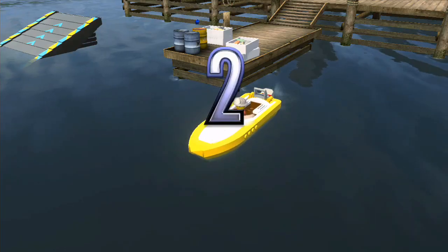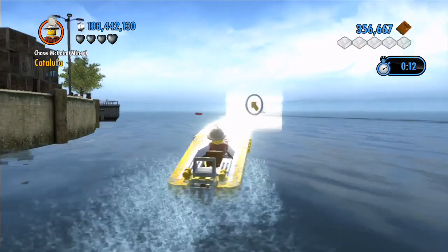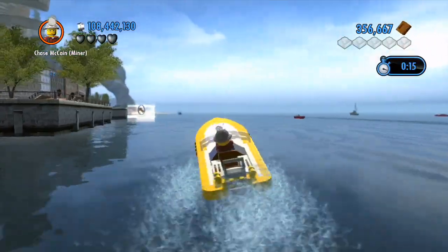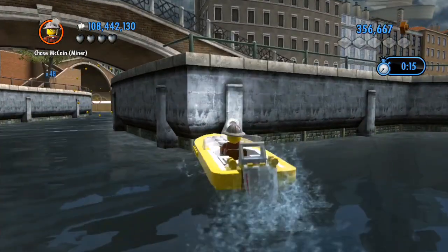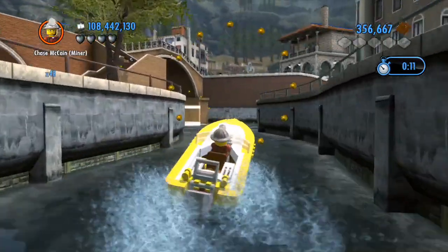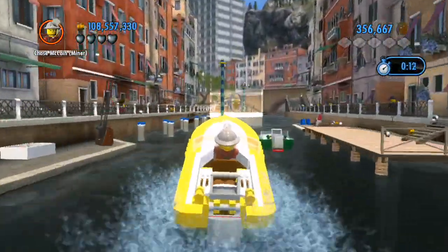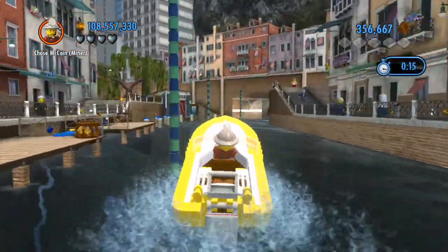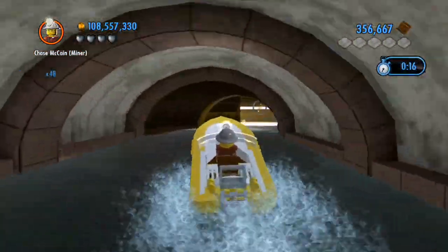A nice standard little speedboat over here. Something nice and classic. And of course it's heavily canal based, which can be very annoying because this thing does not turn well. So there's a lot of sharp corners on this canal that this boat does not play well with at all. So this place can be a little annoying. Especially if you don't know what corners are coming, because it can really take you by surprise.